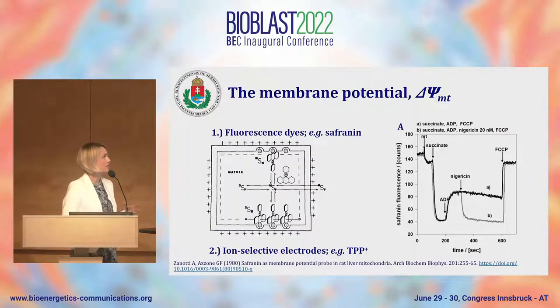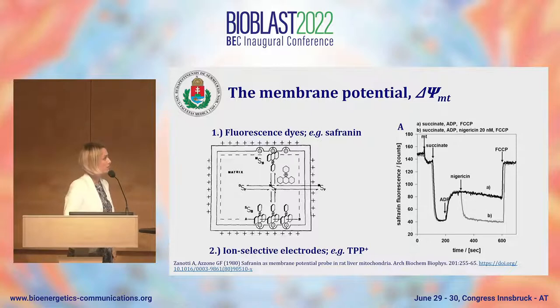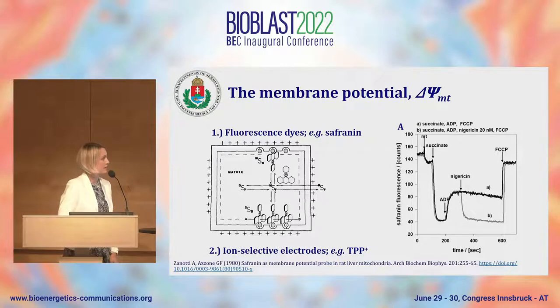Measuring the mitochondrial membrane potential is widely accepted, so there are general methods to do it. One of the most common ways is fluorescence techniques. These are easy to use, but of course they also have several disadvantages. I think you all know how these dyes work. There is a lipophilic cationic dye which can enter the mitochondrial matrix depending on the mitochondrial membrane potential, and then they can form dimers and quench each other's fluorescence.